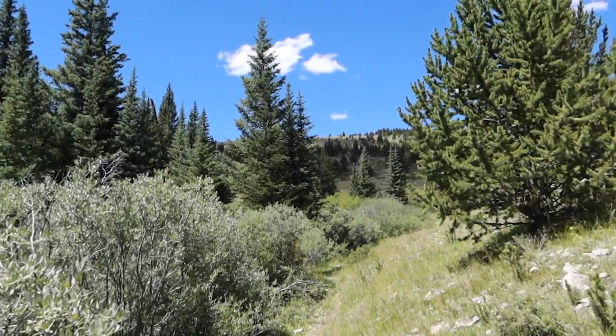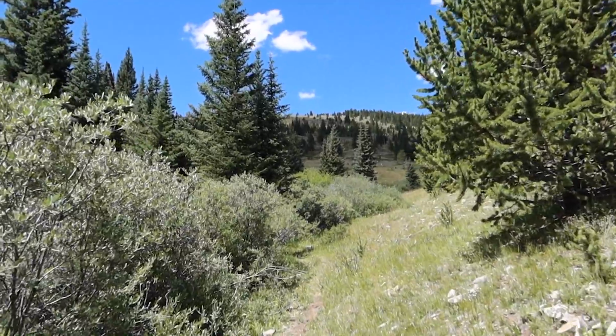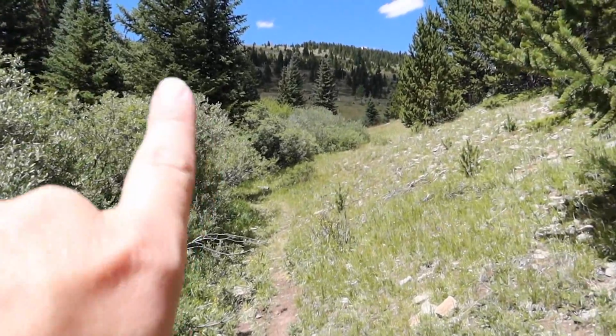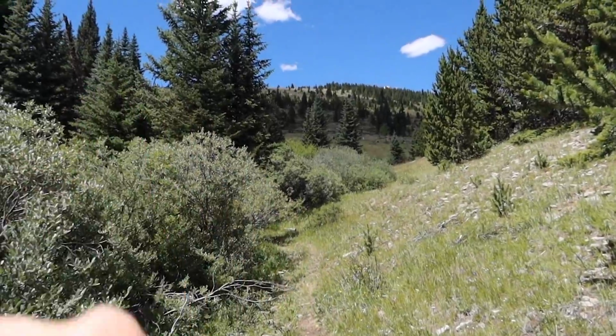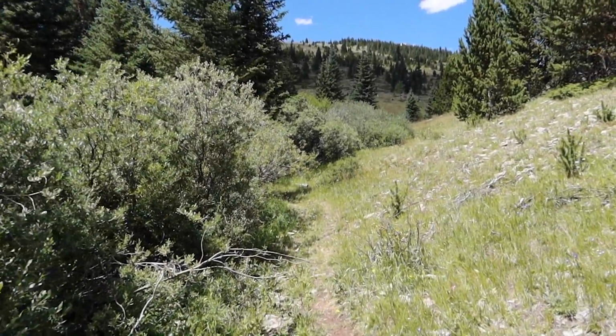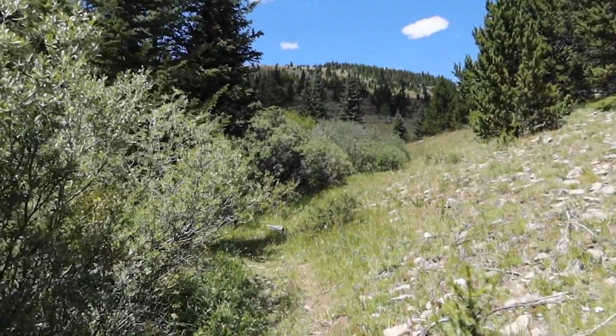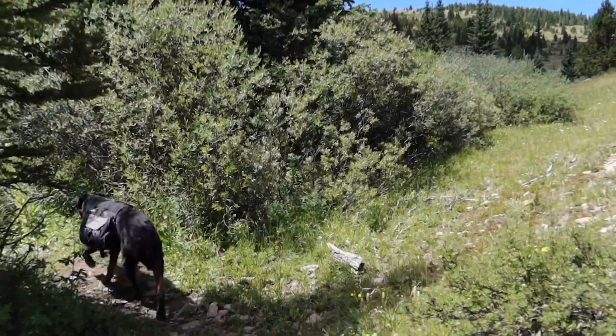I'm gonna flip the camera around so you can see it. Okay, you see that? That is the top. That is where we're going. In fact, we're heading kind of more towards that way. But we're getting close to timberline now, which is where the trees get thinner and thinner.